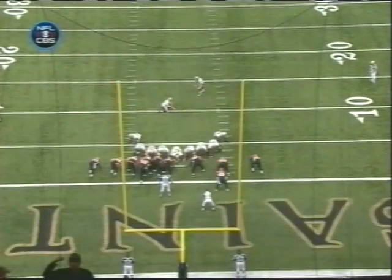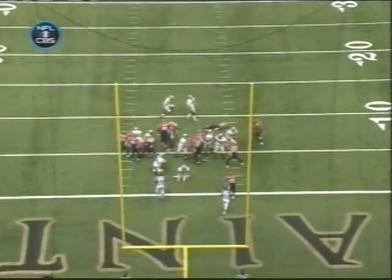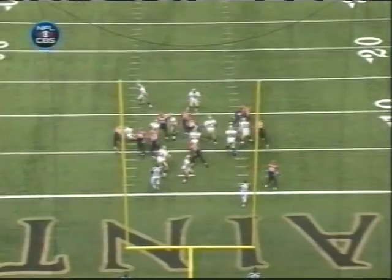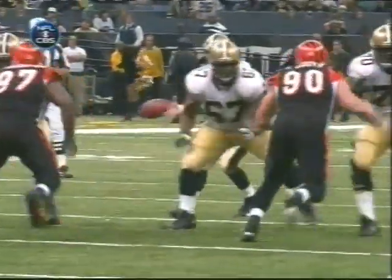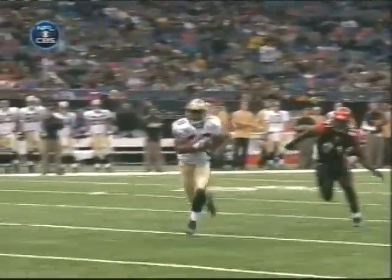I tell you, he comes from the outside on the left, comes right around the side. You know, I don't know if that was even unblocked. A guy should not be able to get there. And Terrence Copper runs like he's unblocked.